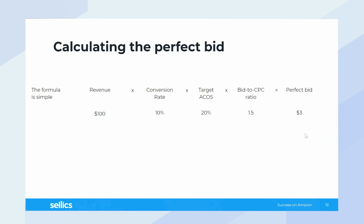So if you take all of this together, this is essentially the formula how any software, and in fact also how you, if you manage your advertising manually, are determining the perfect bid. So you look at how much you will make, based on revenue times conversion rate. Then you calculate how much you can afford based on the target ACoS. And then finally, you apply the bid to CPC ratio to adjust for the fact that your bid is always higher than your cost per click and what you end up paying. Okay. So that's essentially the formula. And this is the formula that any machine learning or AI solution is optimizing for.